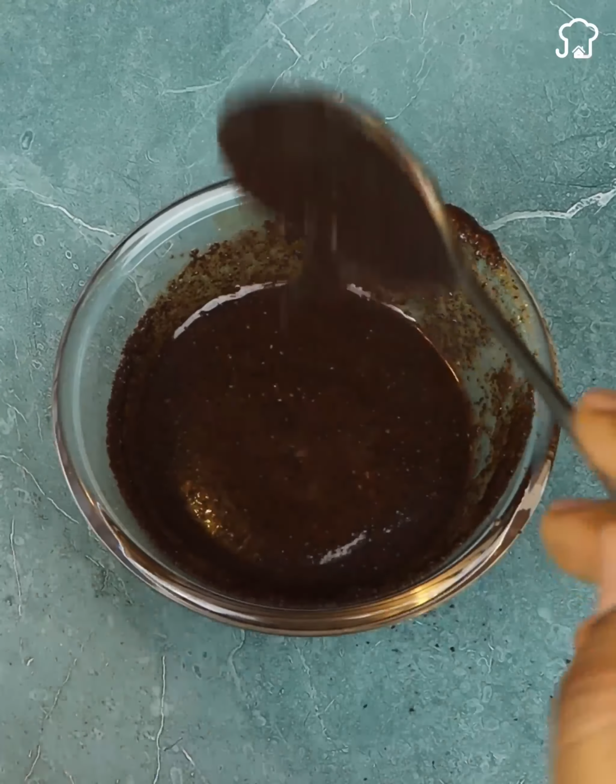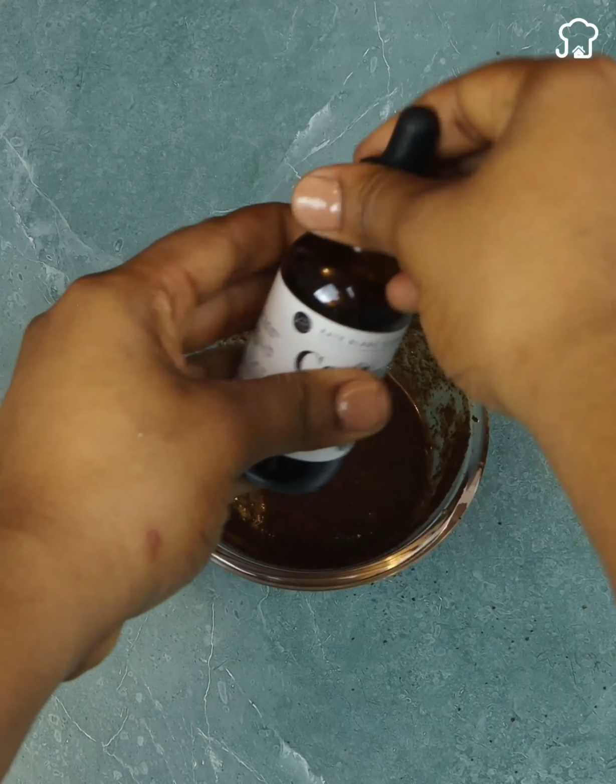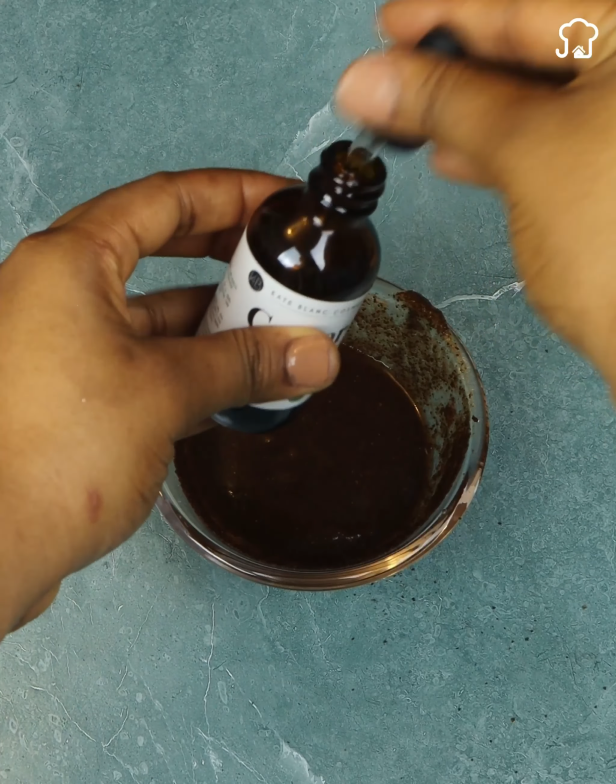The element that will enhance the action of the 2 previous ingredients is the castor oil. We add a small amount of this oil.